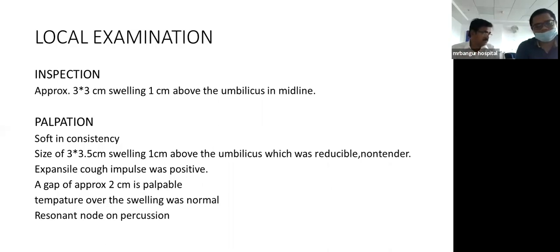And then auscultation. These elderly gentlemen may have a rectal carcinoma, causing increasing constipation. So PR examination. You may write, not done, but that has to be there. Per rectal examination. And then come to system examination. Diagnosis.